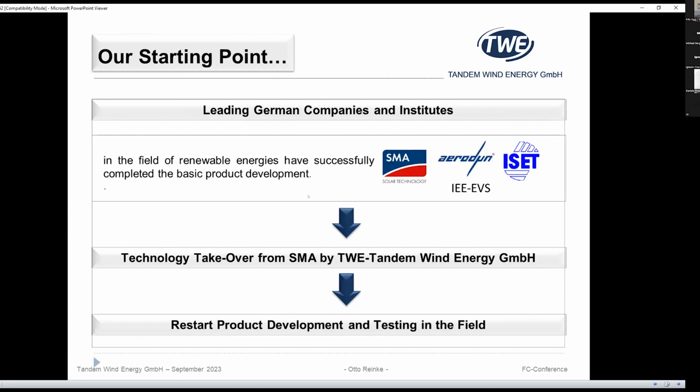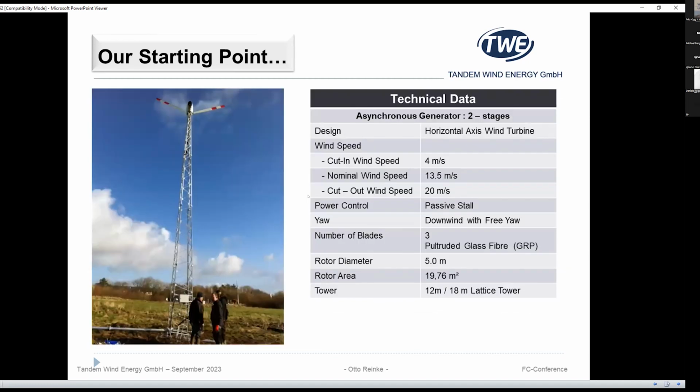We as TWE Wind Energy have started a couple of years ago with the development of our small wind turbine, but it has not started from scratch. We have taken over the basic development, which has been done by some companies in Germany called SMA Solar Technology, from Aerodyne in Rendsburg and from ISET at the University in Kassel. So they have created the basic development for the small wind turbines. We took it over, and then we started the redevelopment of this concept.